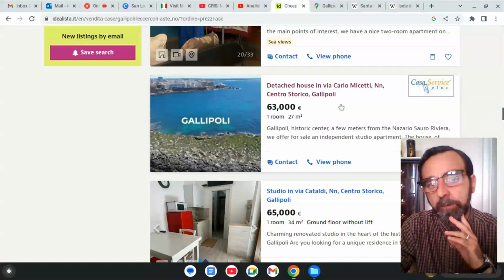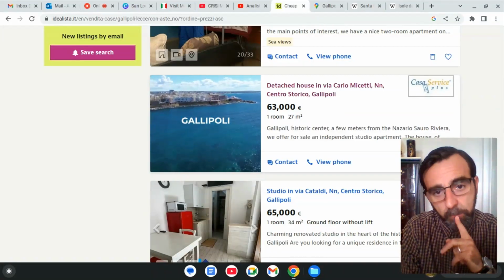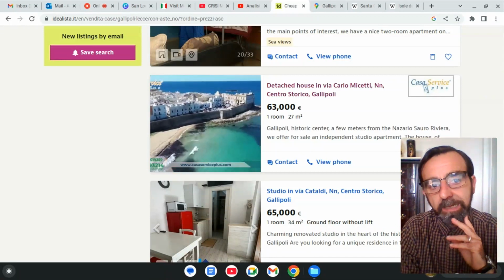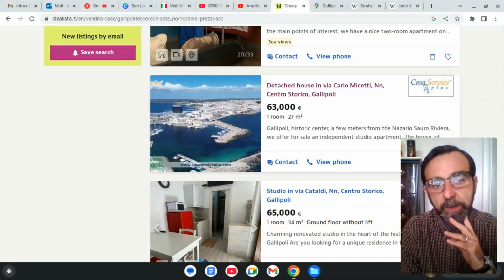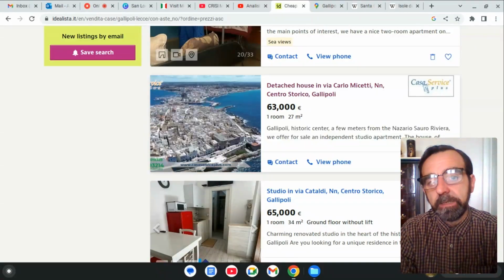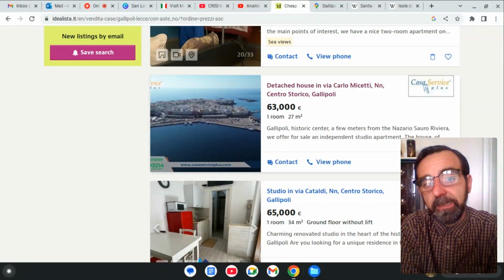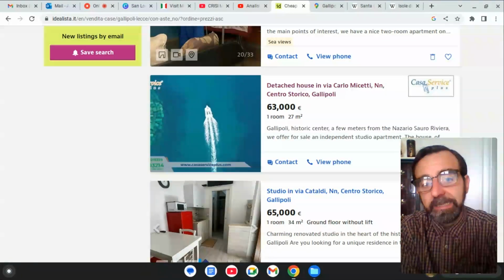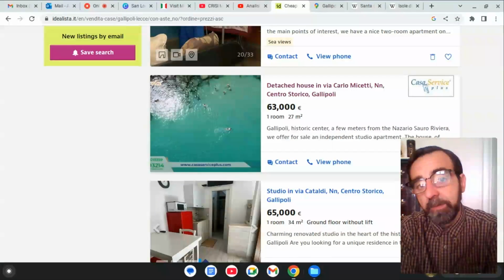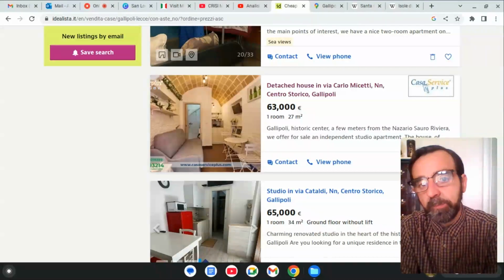So then, detached house in via Carlo Micetti, Centro Storico, Gallipoli. So one room, 27 square meters. Now here we can see the beauty of Gallipoli. It's an extremely beautiful town. Obviously, it's a very, very touristic place. Now, detached house, one room, 27 square meters. As you can see, the price here is nearly 2,000 euro. Actually, I'd say it's exactly 2,000 euro per square meter. Actually, even a tiny bit more, 2,200, 2,300 euro per square meter.